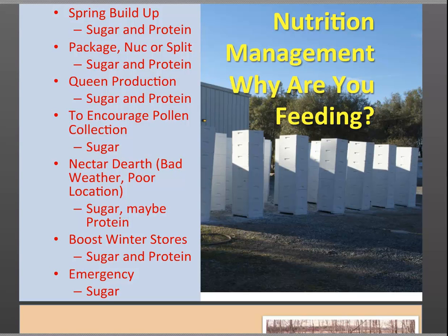To encourage pollen collection. If you're a pollinator and you want your bees out visiting flowers and collecting pollen, thus transferring pollen, then the more sugar that you feed them, the less nectar they're going to have to collect, and their foragers are going to be out doing pollen instead of nectar. So you're going to enhance that behavior.